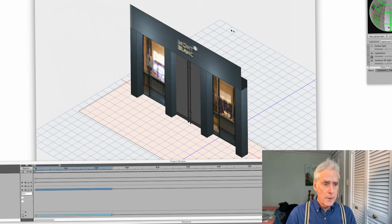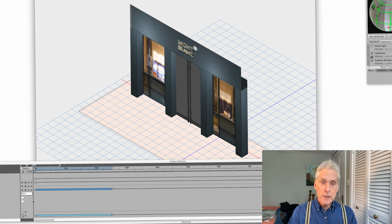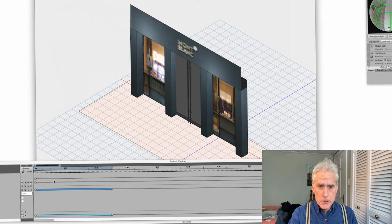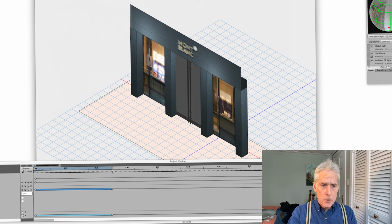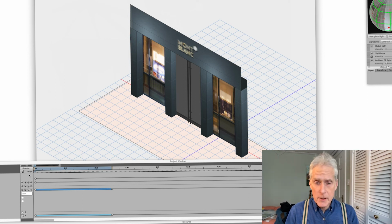I'm going to bring up my animation palette here, and this shows the timeline of the animation. These numbers along the top are seconds, and it stops at 2.5. That means this is a 2.5 second animation, very quick for the doors to open. This blue timeline here shows the extent of the animation, and over here it tells me that I set it up to run at 24 frames per second.